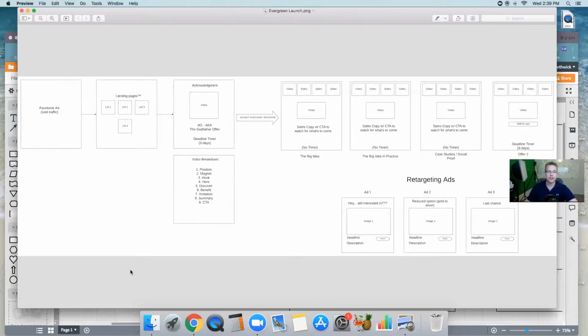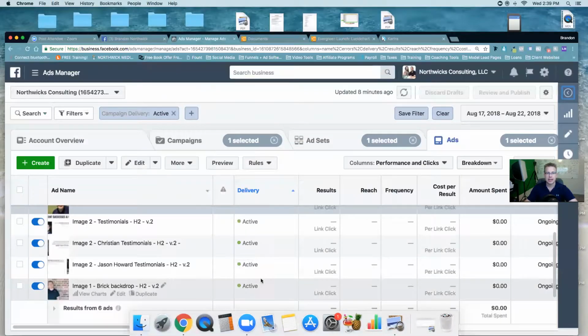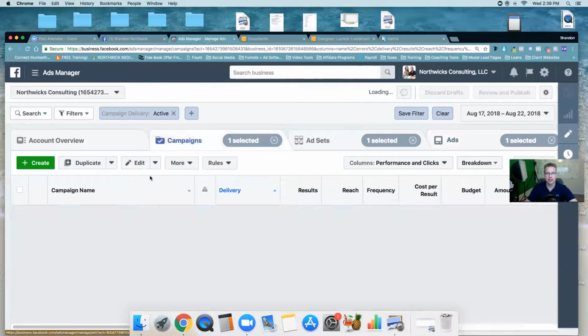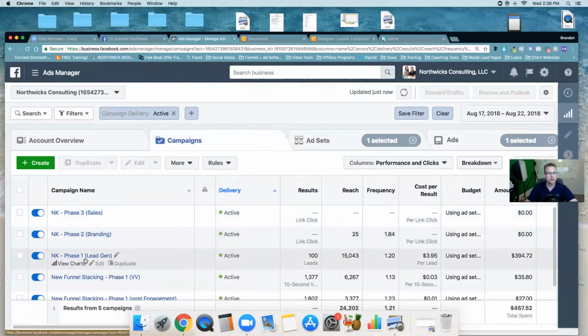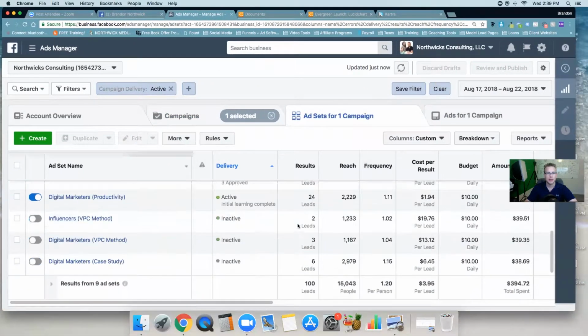So to look back here, just to give you a nice little example before we hop off again, you could see that here, I actually killed off some of these a little bit late. I could have killed these off a little bit earlier. This one was, look, 4 days in for it. So this was after 4 days. And look, 2 leads, 3 leads. So this one was okay.